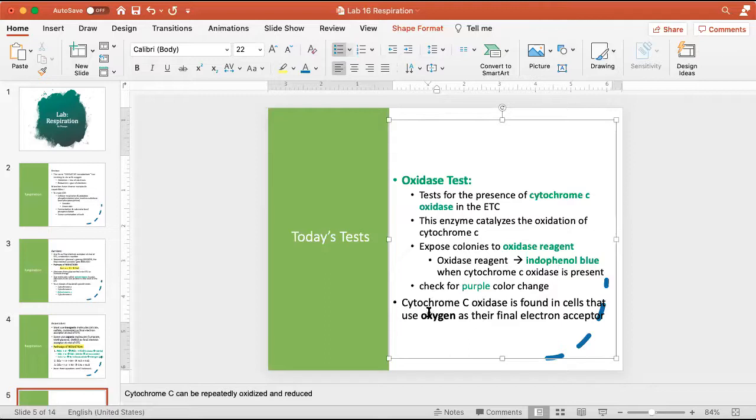Cytochrome C oxidase is found in cells that use oxygen as their final electron acceptor. Remember, there are 4 classes. There's A, cytochrome B, cytochrome C, and cytochrome D. Microbes that use cytochrome C and have cytochrome C oxidase available, they're using oxygen as their final electron acceptor.